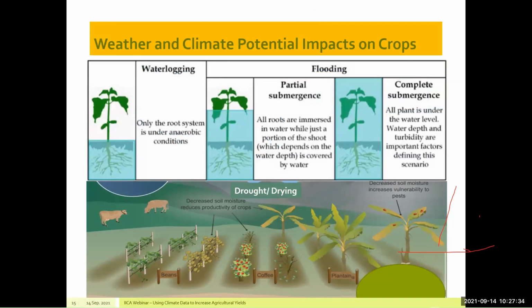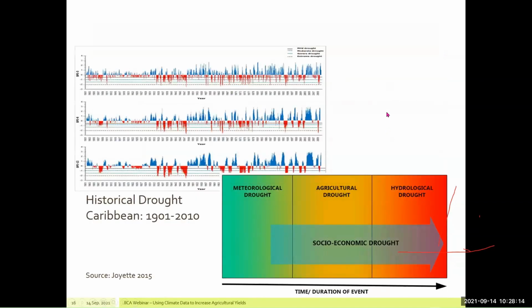Now, for some of the potential impacts on crops with respect to rainfall, we would have water logging if you have too much rainfall, partial submergence if you have flooding, or complete submergence for that matter. If you have too little rainfall, you're likely to experience decrease in moisture, and this would reduce crop production, and it would also give rise to pest infestation and so on. So those are two of the larger impacts that we would experience if rainfall changes either way.